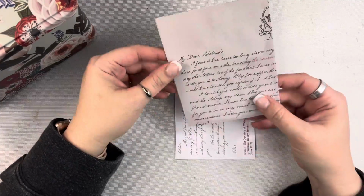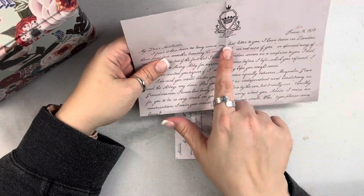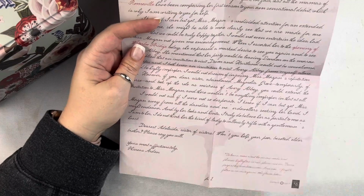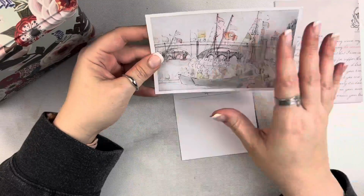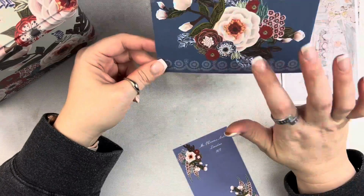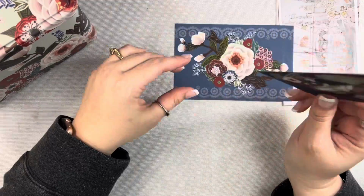This first letter that I got is set in 1817. I'm not going to share all of the details because that's the fun part of this subscription service. Down here at the bottom of this letter, in red typeface, there's a note. There are a few words throughout the letter that you wouldn't necessarily use in our vernacular, or that refer to a specific situation or time frame. You can go on their website and learn more about what those things mean.